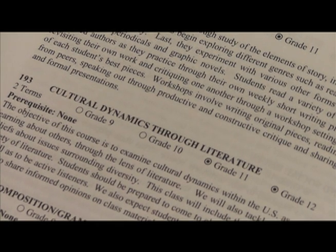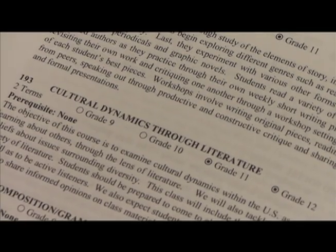We have a new class in communications, course 193, Cultural Dynamics Through Literature. This course can be found on page 36 of your guide, and it is an A course. Students in grades 11 and 12 are eligible to register for this class.